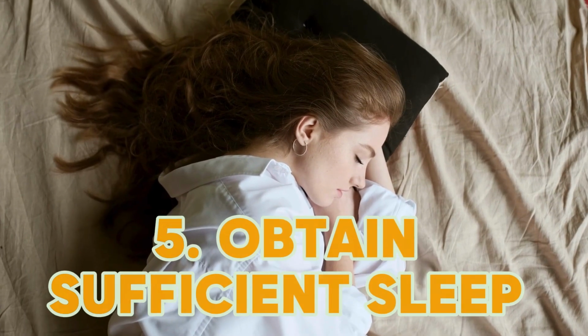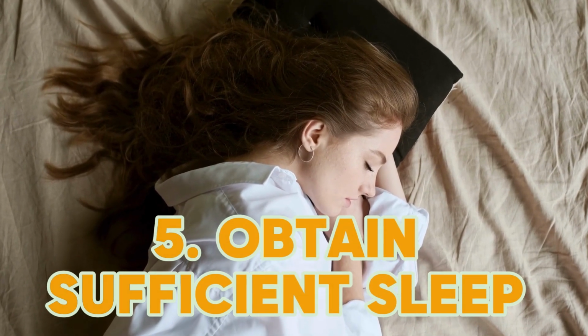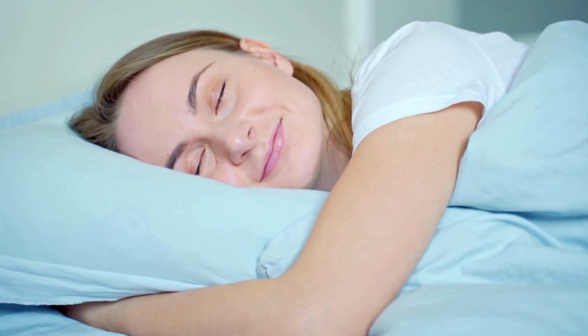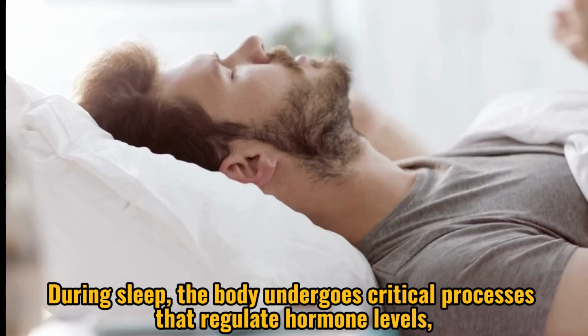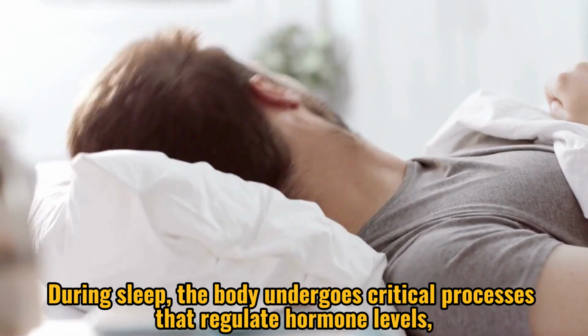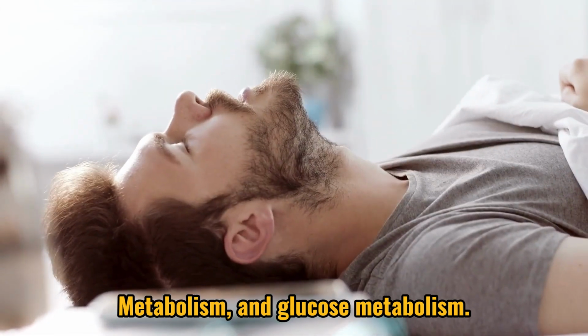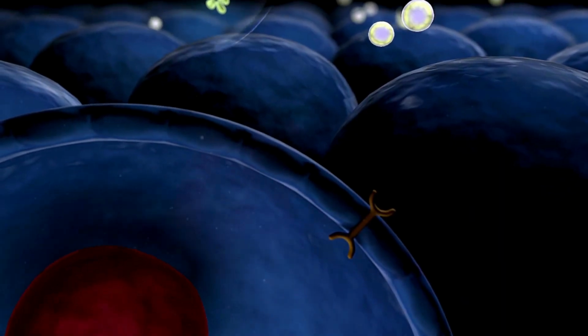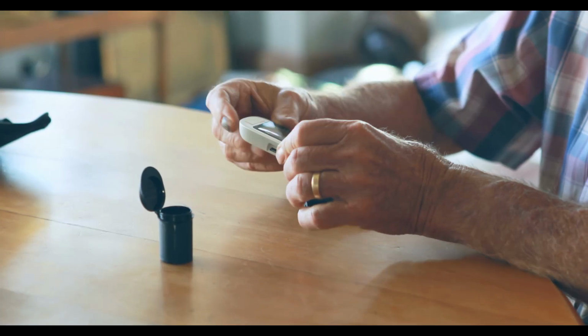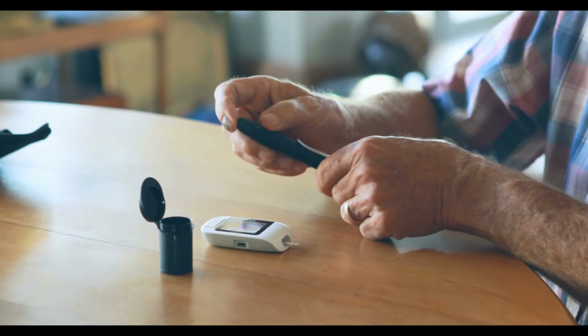Number 5 on our list, ensure you obtain sufficient sleep. Adequate sleep, including blood sugar control, is essential for overall health and well-being. During sleep, the body undergoes critical processes that regulate hormone levels, metabolism, and glucose metabolism. Insufficient sleep can disturb these processes, resulting in insulin resistance, elevated blood sugar levels, and heightened risk of diabetes.